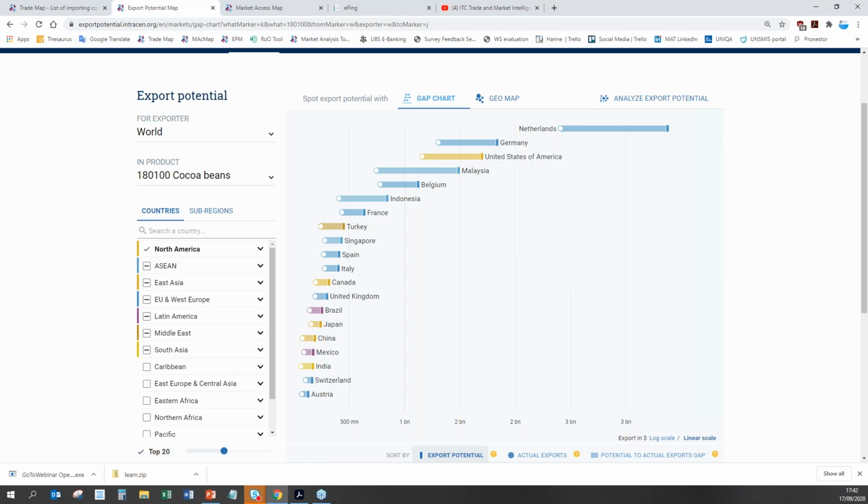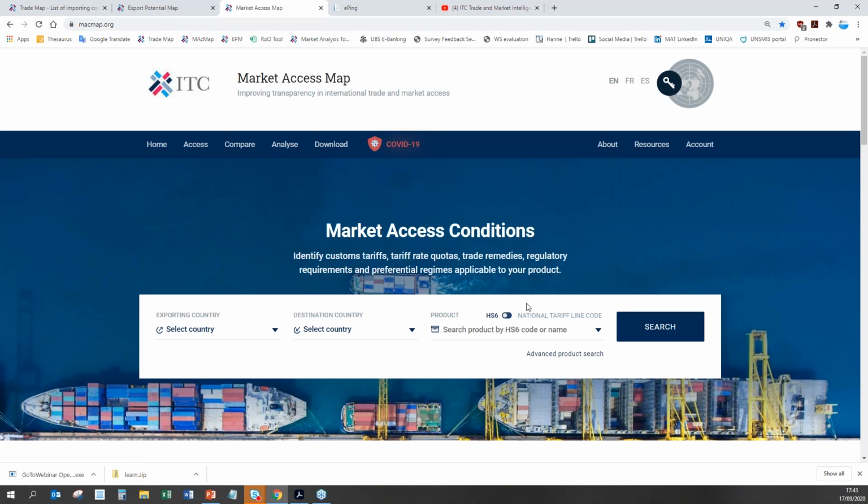Now, any other question? If there's no additional question, I would like to move on to the part about market requirements, if you don't mind. Even though I move on to Market Access Map, if you have any question, you can write your question and I will come back and address it later. But I just want to move on, because we have four tools in total. So the next tool would be Market Access Map.